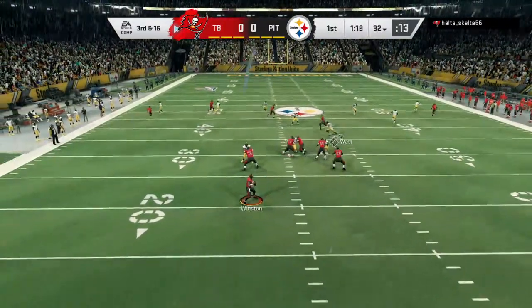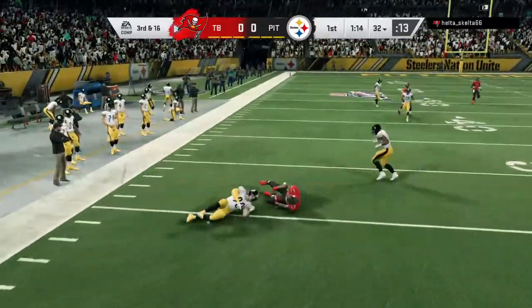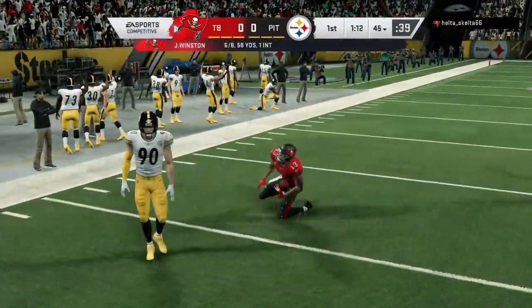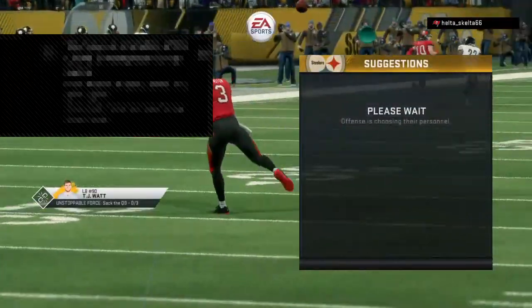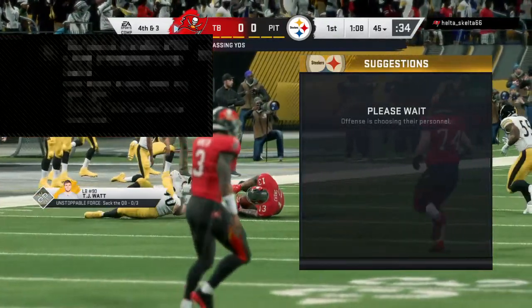From the gun, Winston. And this is caught by Evans. And he's going to come up a few yards short. Brought down at the 45. It'll be a pickup of 13, but it'll still lead to a 4th down.